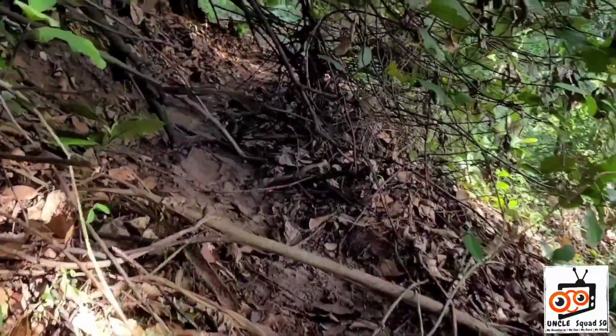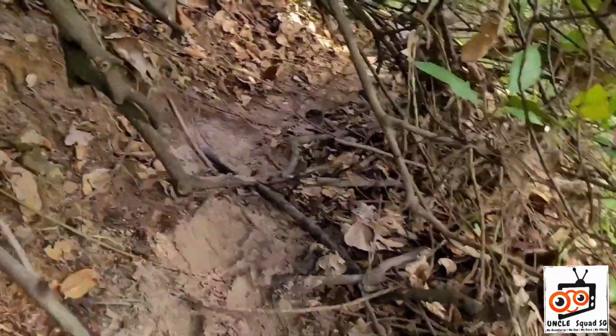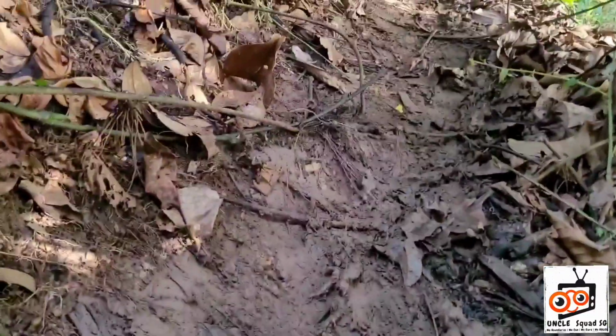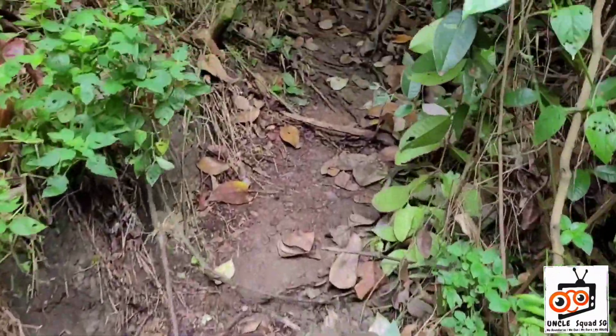Alright, so if you continue on, you will keep coming to the forested area. This is where you need to do a bit of commando stuff. You can see there are some people who came here earlier than me. You really, really need to be very careful when you come to this kind of areas, because it's extremely muddy. Look at how muddy this trail is. Alright, so we are continuing upwards.